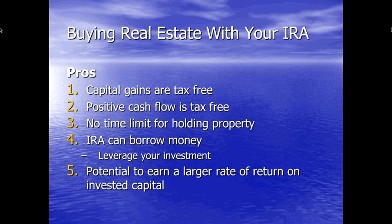Also, there's no time limit for holding whatever investment you make. You can invest today, sell it tomorrow. The clock is not ticking. Your IRA can lend money, but your IRA can also borrow money, and it's sort of unusual, so we'll talk about that in a minute.